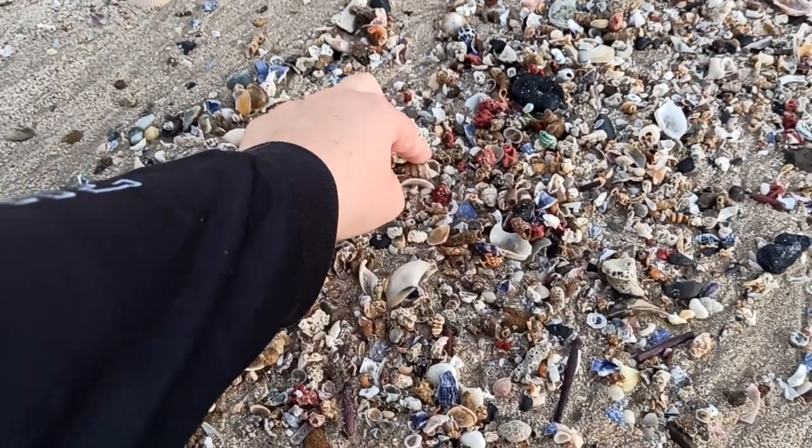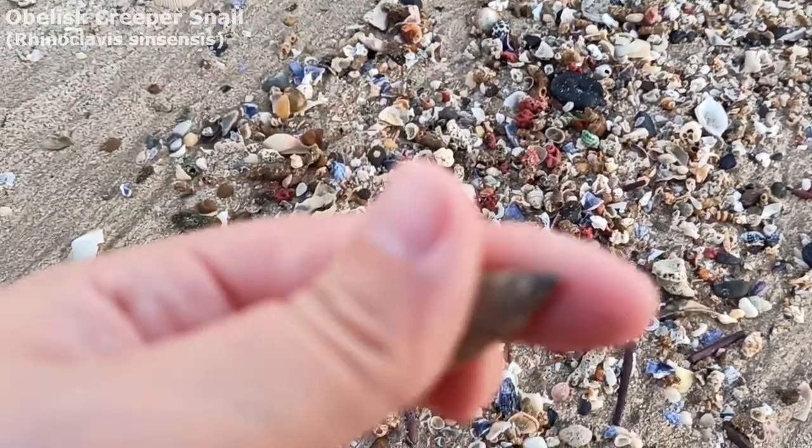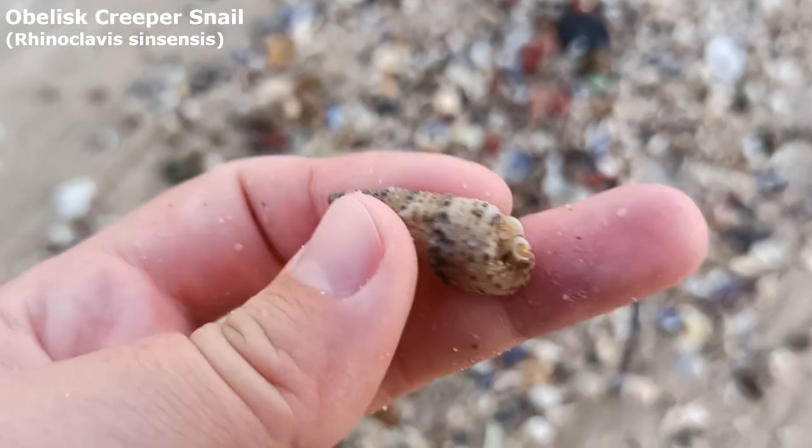Ooh, this one, I do like these ones. This guy is an obelisk creeper snail.